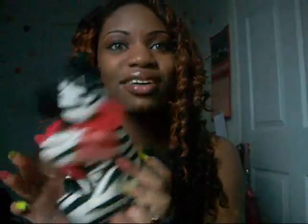That's my word. This is a little thing for Valentine's Day that I got. And it's a zebra with zebra stripes, of course.